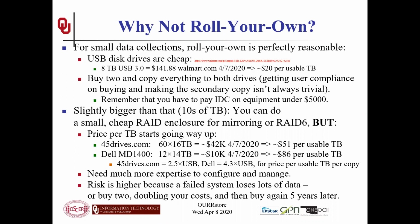But the problem is that your price is going to start going up. The cheapest place that I'm familiar with, and I'm sure there are others, and as a state employee in the state of Oklahoma, I do not endorse or disparage any product, service, or firm. I'm only giving this as an example because I'm familiar with their website. But you can buy a box with 60 drives of 16 terabytes apiece. That'll run you about $42,000 in the cheapo version of that. That translates to about $51 per usable terabyte.